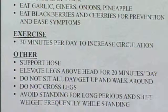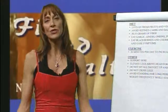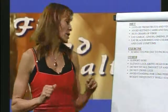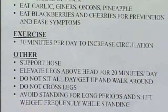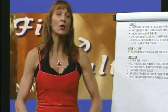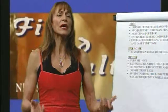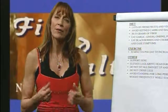Don't cross your legs. A lot of us women cross or even double cross our legs. When you cross your legs, it cuts off the circulation and the blood supply to the legs. So try to avoid that as much as you possibly can. This is tough for a lot of people, but avoid standing for long periods of time without shifting your weight, walking around, or sitting for long periods of time as well. You've got to get up and get things moving along. Do the best you can to not have to stand in one place, or at least shift your weight around.